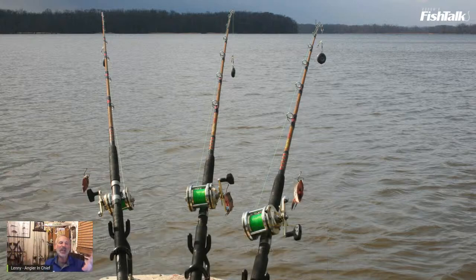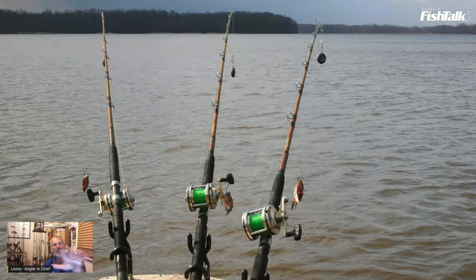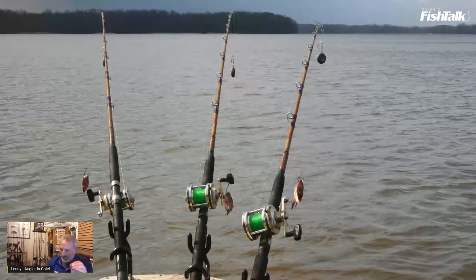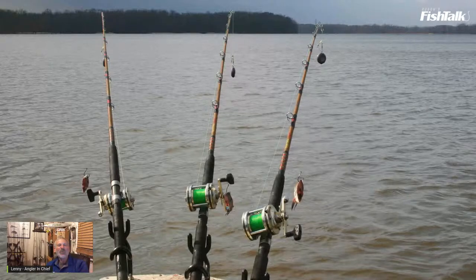It's almost like a crappy spider rig, but really all you're doing is spreading your baits way out. You're going to take that one on the right, cast it way off to the right. Take that one in the middle, cast it straight back. Take that one on the left, cast it a little to the left. Spread those baits out.